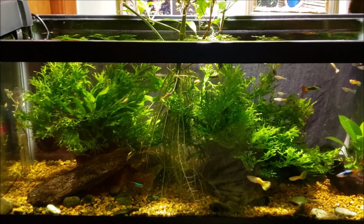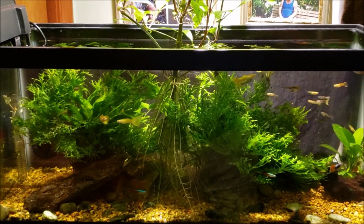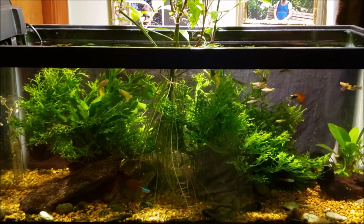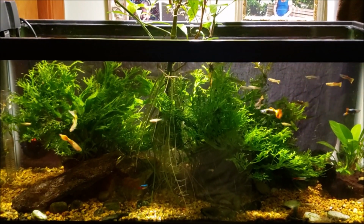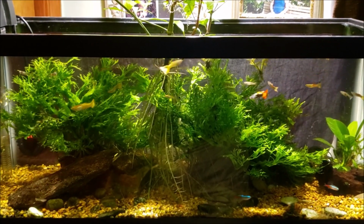Hey everybody, this is my 20 long open topped office tank, and I just finished doing a water and filter change, so I had a few things that I wanted to discuss with this tank. One of them being whether or not I should add a German blue ram or a GBR.